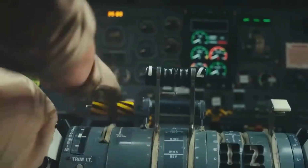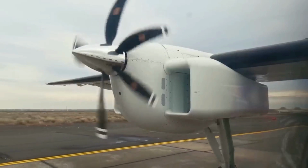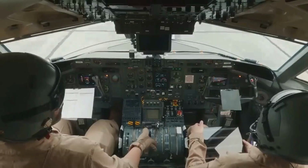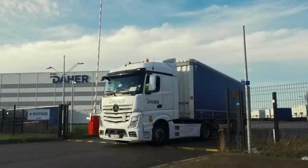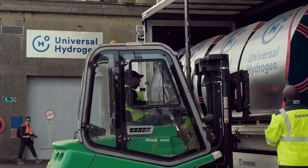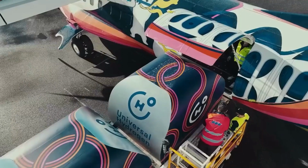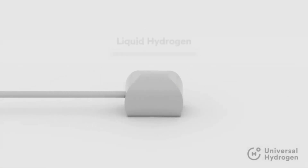A company called the Universal Hydrogen has successfully flown a modified aircraft powered by the largest hydrogen fuel cell ever used in a plane. This is great news for the environment because it means that hydrogen can be a valuable fuel for short flights. The test flight was short but sweet, lasting just 15 minutes, and was piloted by 2 people. The plane was equipped with an electric motor and a hydrogen fuel cell supplied by 2 other startups.